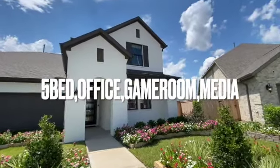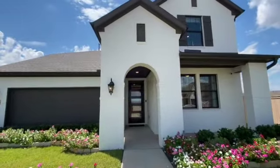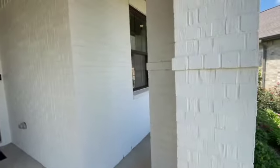Today we are in Katy, Texas, and we're touring this beautiful model home by Shea Homes. This floor plan starts in the mid 400s. Please keep in mind that prices are subject to change without notice.